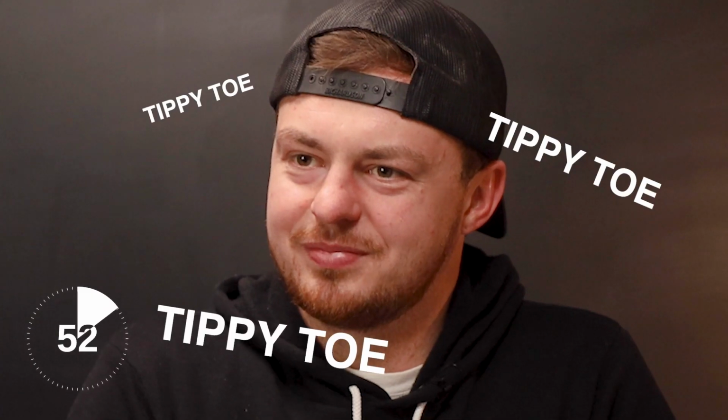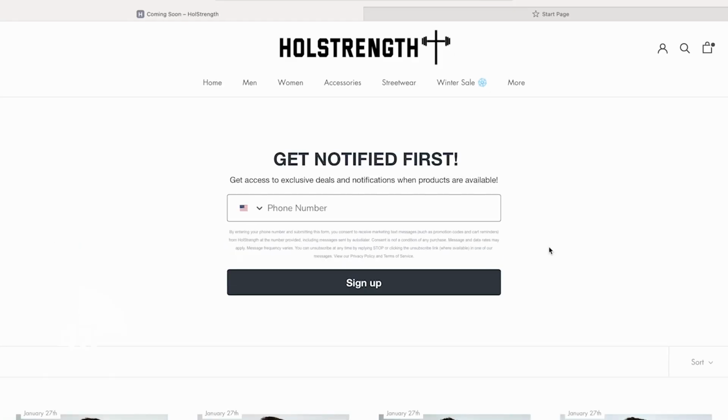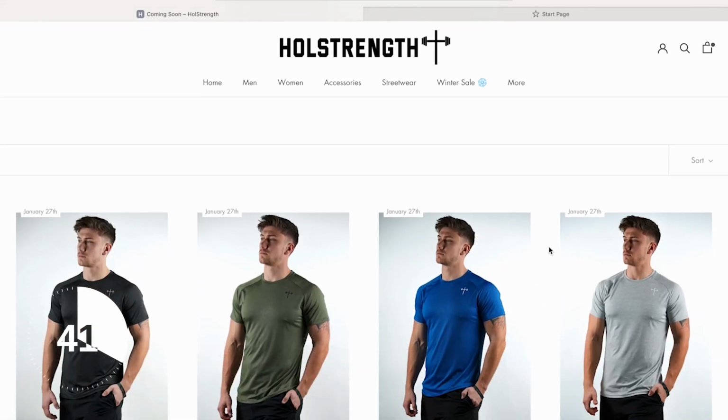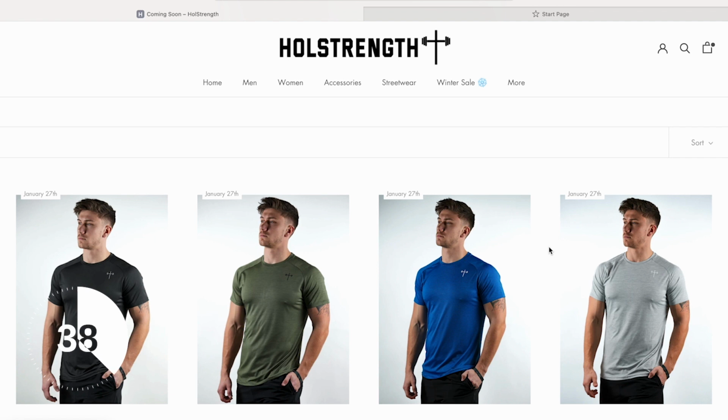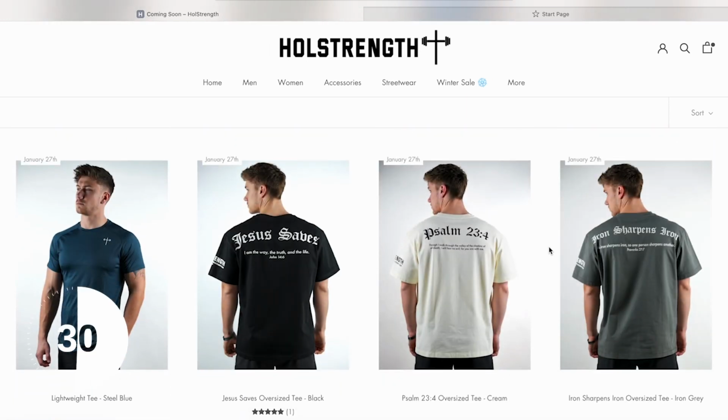Cool. All right. Coming up next, this is something that I don't see a lot of people doing, and that is the coming soon preview, the drop, on that hero section. Very interesting. You have a mobile phone number sign up to get notified first when this actual collection drops. And then you have badges for each of the products saying that January 27th is when they actually drop. So if these products are somewhere else on the store, at least the customer will know that this is not coming until January 27th.